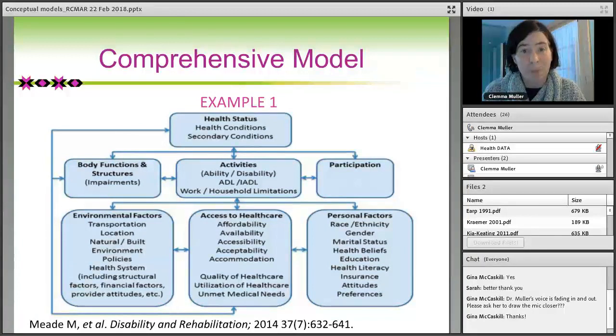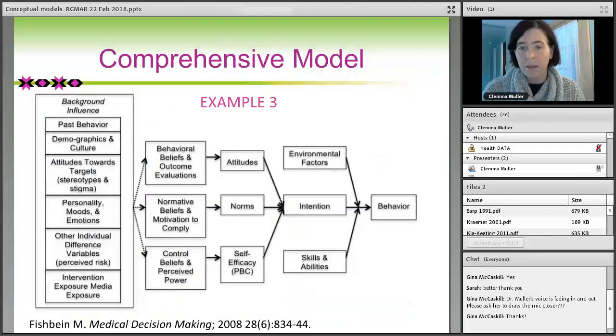Okay, here's another example of a comprehensive model. This is an effort to integrate disability into healthcare and wellness model. So again, lots of domains, lots of arrows, way too complicated to measure in a single study or analyze in a single study. Even with structural equation modeling or some of the methods that are designed to test multiple pathways at once, this would still be a pretty big monster for that type of analysis.